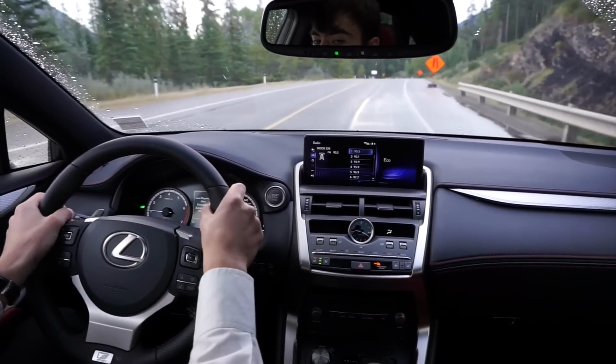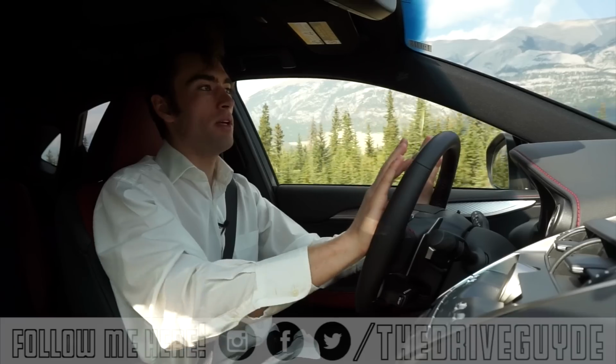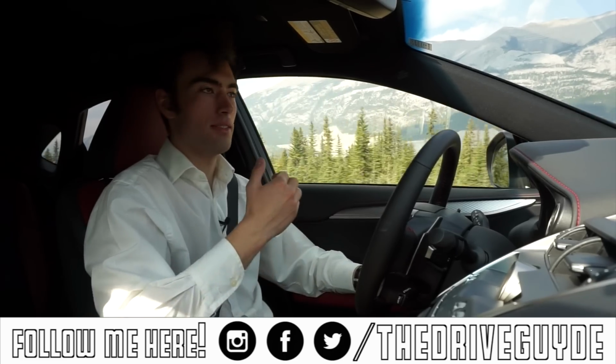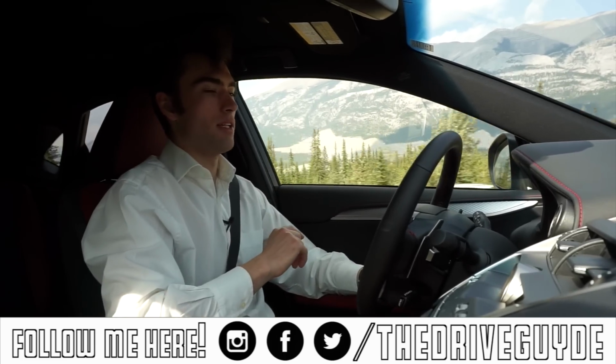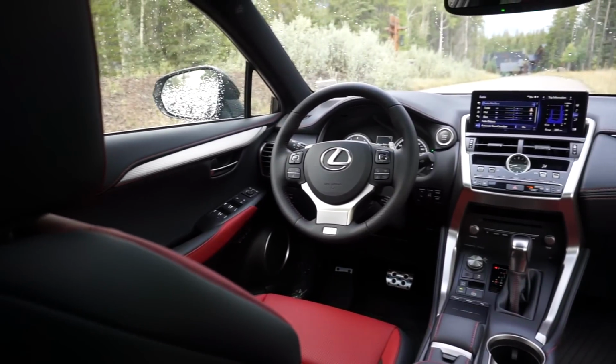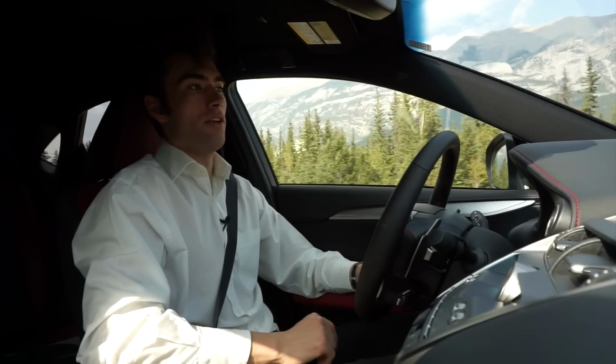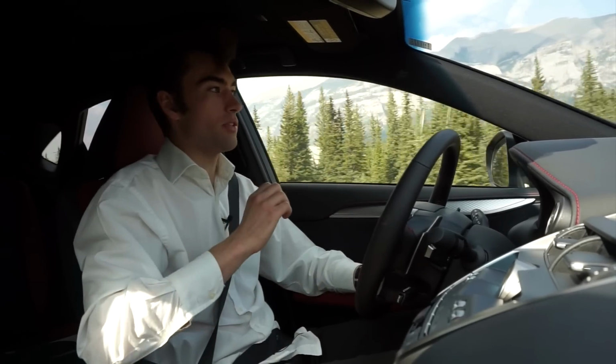We are in the top of the line F Sport, the Series 3. So everything that you are looking at is packed to the brim of what this Lexus NX has the capability of being. We have all the technology you'd expect, but I want to come back to that later because what I really want to start on with this review is the looks.